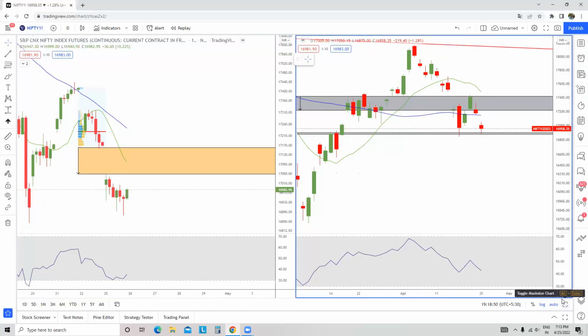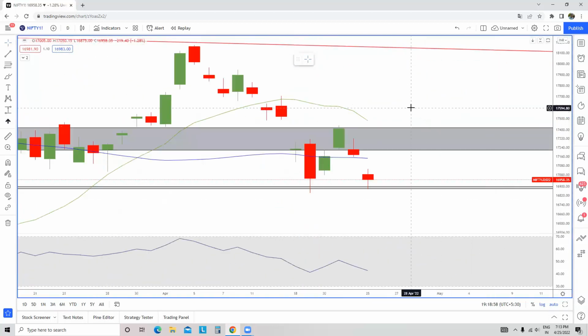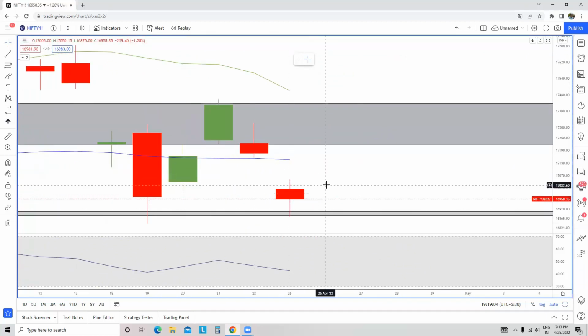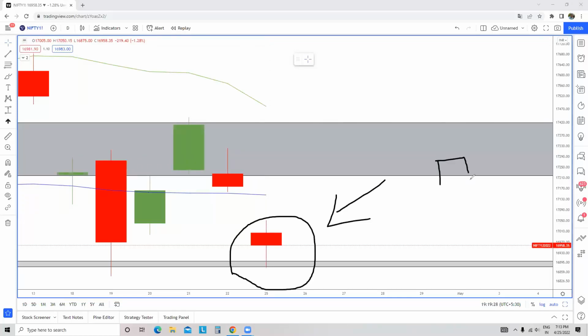Now, in front of us, we have the near-month Nifty futures chart. On the right-hand side is the daily chart. On the left-hand side, we have the hourly chart. If you see properly, this candle over here, today's candle, you know why I'm trying to zoom it? The reason is that at times when the candle is very small in comparison to its peer candles made recently on the charts, it is very difficult to understand with the naked eye that that particular candle is actually a hammer or a spinning top. So actually this candle is a smaller hammer, not a spinning top.